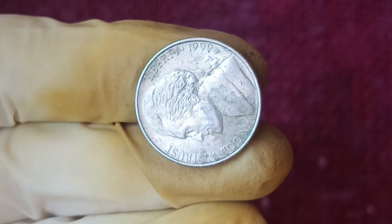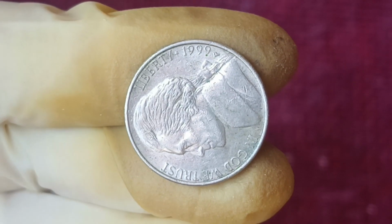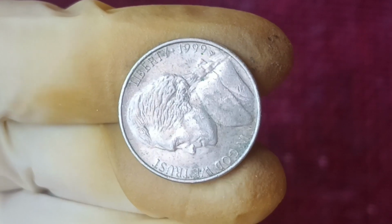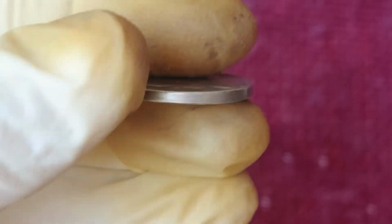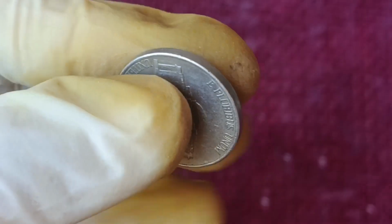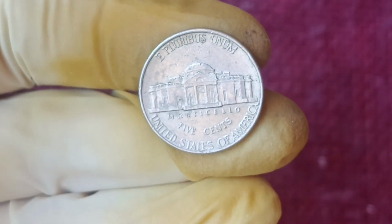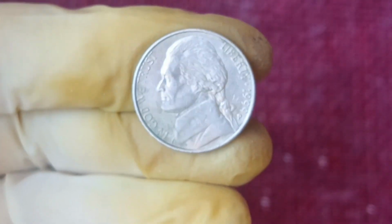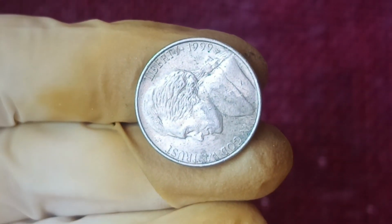The 1999 P 5-cent coin, with the P indicating it was struck at the Philadelphia Mint, was one of the many standard coins produced by the U.S. Mint during the late 1990s. It was the tail end of the 20th century, and coin production was running smoothly as the country carried on its day-to-day business. The design on the nickel, featuring Thomas Jefferson on the obverse and Monticello, his Virginia estate, on the reverse, was one that had been in circulation for decades.